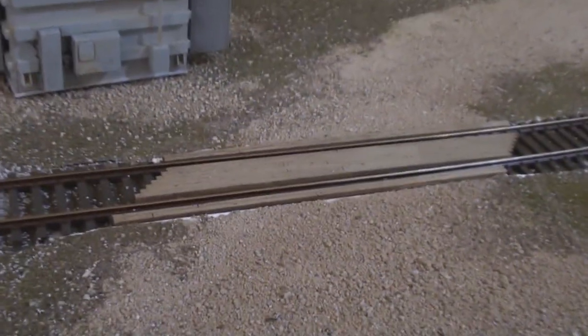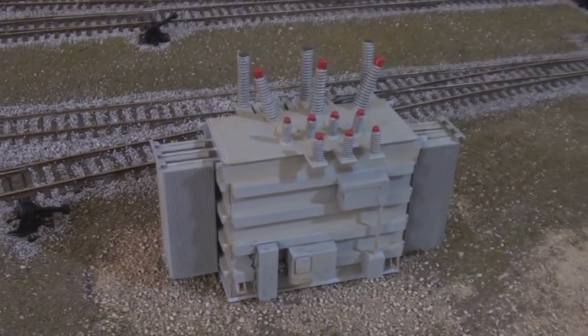Coming over here again, we bought this wooden grade crossing. As you can see, a couple of the edges are kind of sloppy, so we're going to fix some of those when we get a chance, go back to do some touch-up work. That'll be after we finish all the ballast here on the track. But right here we got a generator. That's pretty cool.